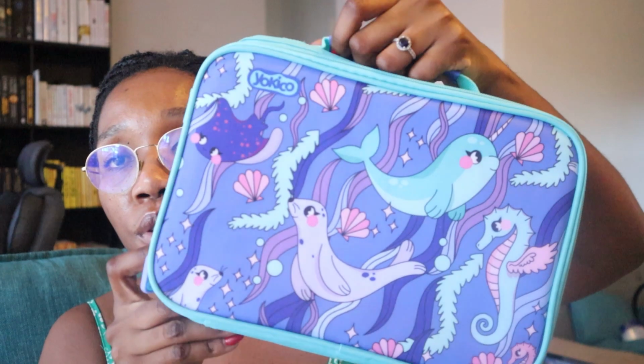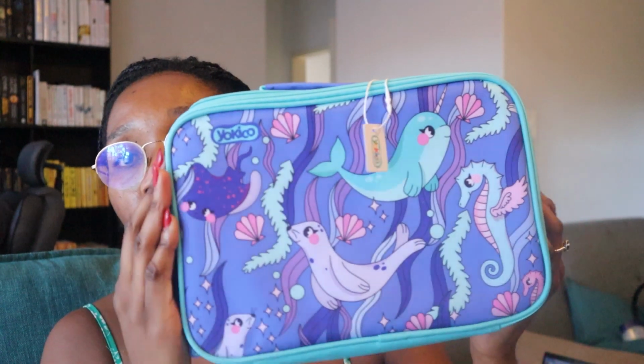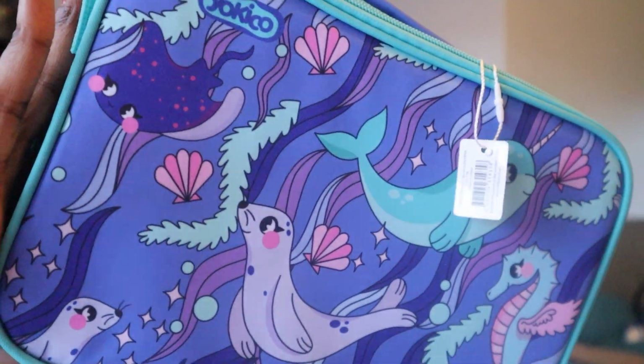But yeah, firstly I've got her a lunch bag. I threw away her old lunch bag because it was looking tired, more than tired. So this is what it looks like. This is the design. What I know about Yokiko is that they make stationery items, and every 3 months, 6 months, they change the patterns. If you remember, my daughter's bag had a butterfly pattern, which I'll show you in another item that I got. But yeah, this is what it looks like on the inside.